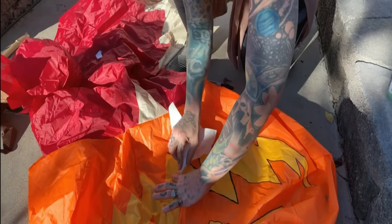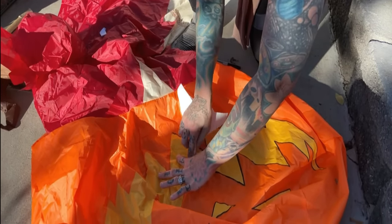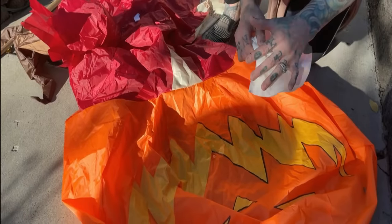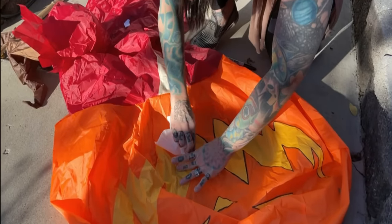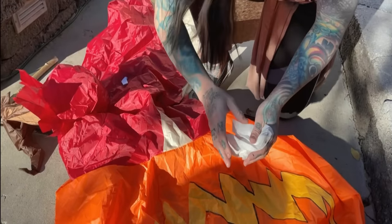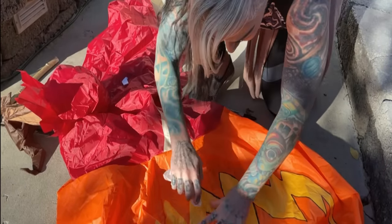So if any of you parents have children who've written with Sharpie on carpet or really any surface, get yourself some alcohol, some rubbing alcohol. This is hand sanitizer. It's working good. How did I know that? Because I had to look it up because of my son.